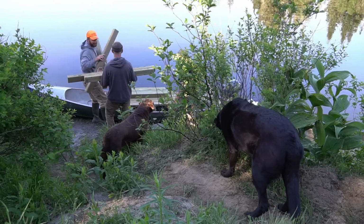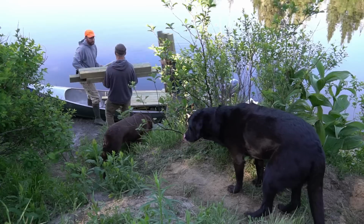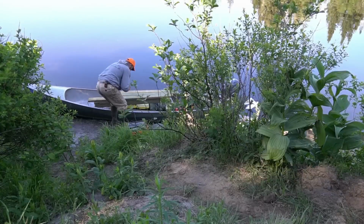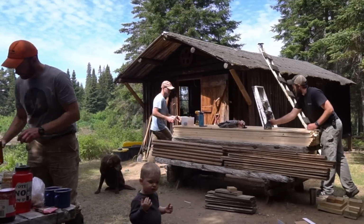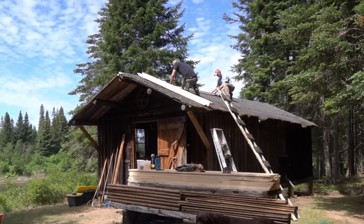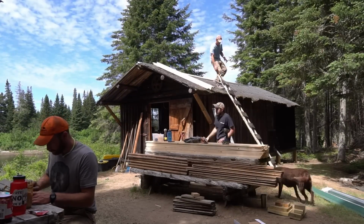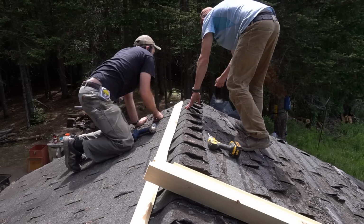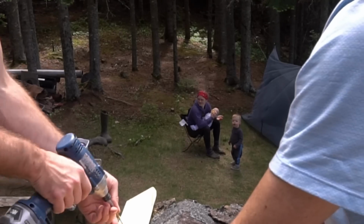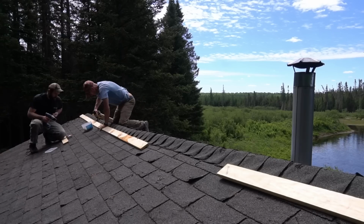There's Tyler's little dog, Cass. She's about 11 years old at the time of this. There's the young Avery. He was enjoying his time out there. We're working on strapping the roof so we can put down the metal roofing. Avery was pretty interested in what we had going on. Lisa was taking care of the youngest one, Dylan, at the time.